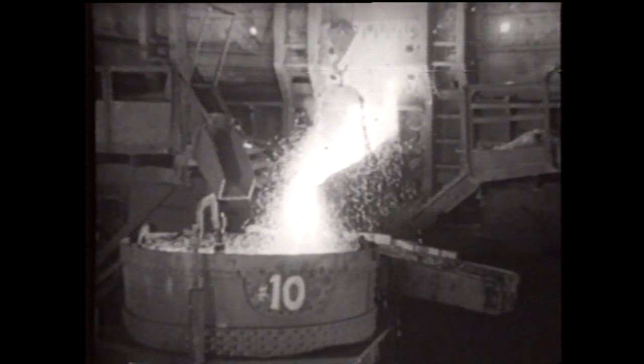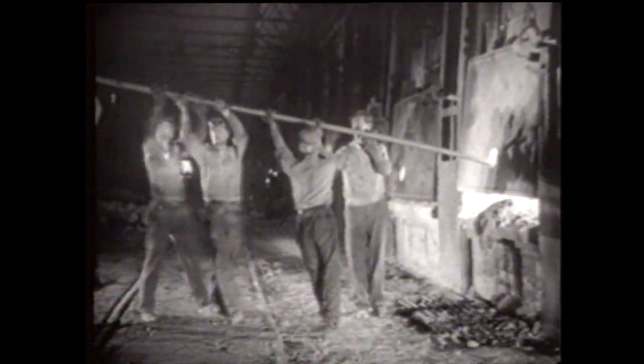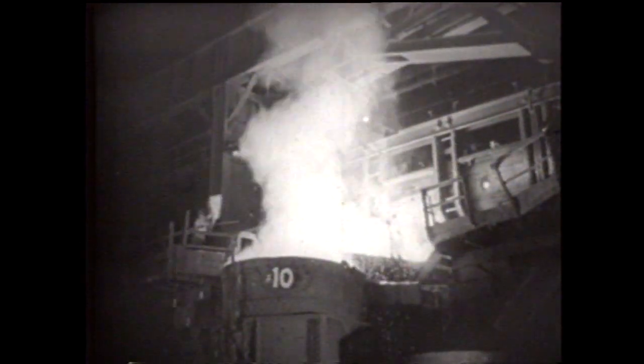The open hearth gang ravels out the hole in the rear of the furnace and lets the steel out, roaring and spitting at 3,000 degrees. The pit gang dumps in alloys to give it the special qualities they want in this batch.